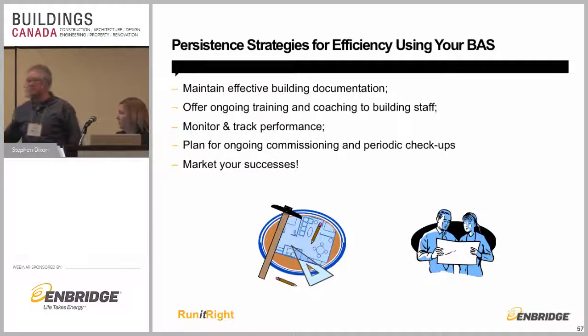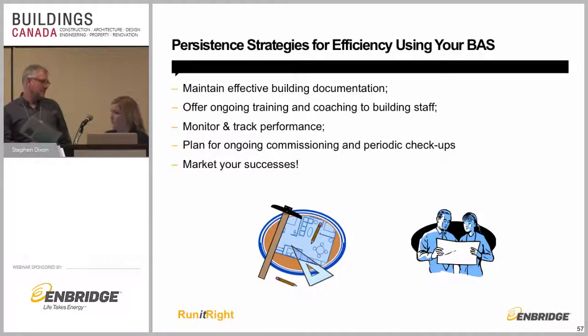Plan for ongoing commissioning and periodic tune-ups. Even through Run It Right, maybe we don't do a full recommissioning exercise, but we've got some hot points. We've got some things that we know are going to change. We need to go back and bring those into our reviews on a regular basis. And finally, marketing the success. When you have success, this comes back to what you said, Jeremy, making sure people are aware when they are doing the right things that they're actually having that impact, making sure that we continue to engage them and raise that level of participation through marketing the success. We started off talking about people, we're going to finish off talking about people.